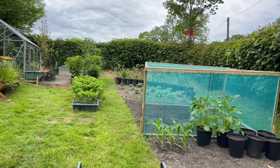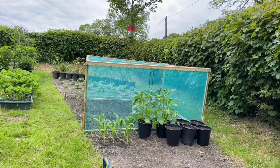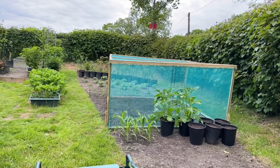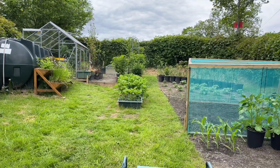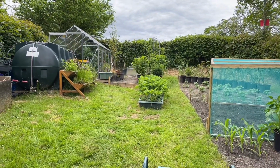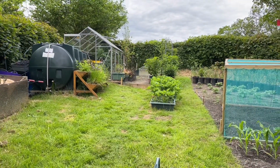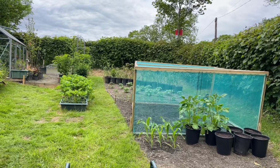Okay, so this is how the veg garden's looking at the moment. So we've got the potatoes there. I've planted some sweet corn out and more onions. Strawberries are doing well there in the middle, and all my currant bushes and fruit trees over there. Everything in the greenhouse is doing really well. So we'll make a start on the tour.